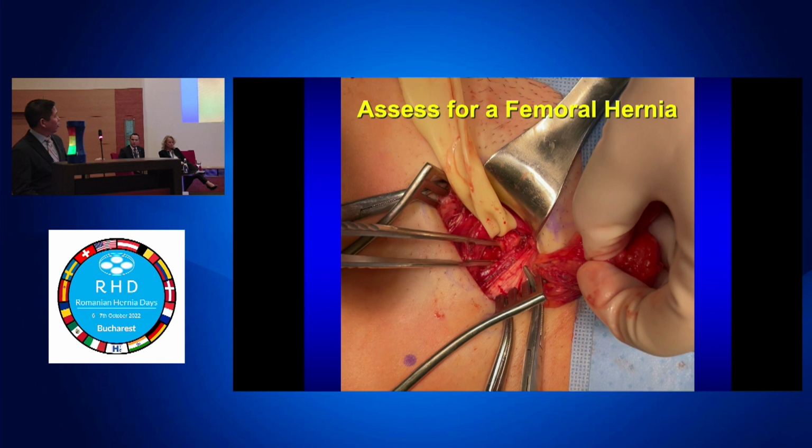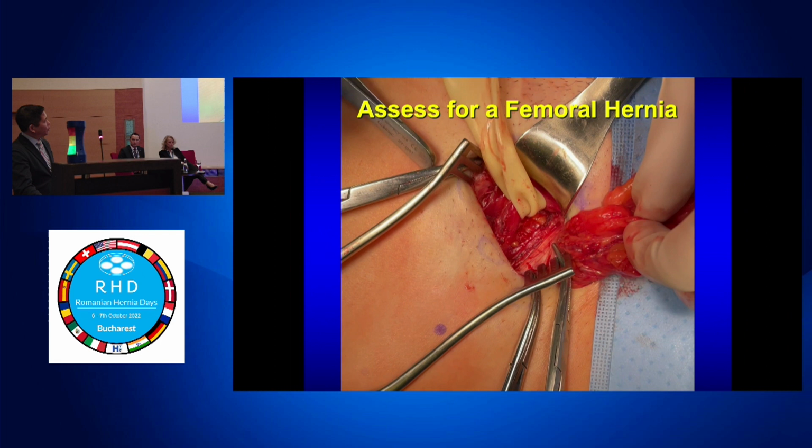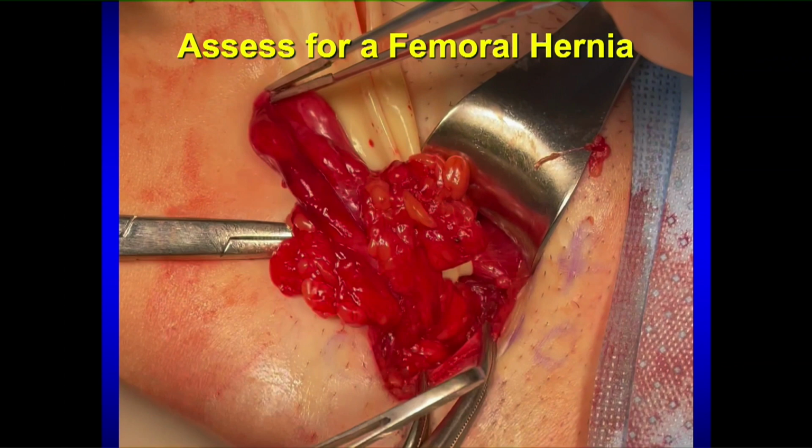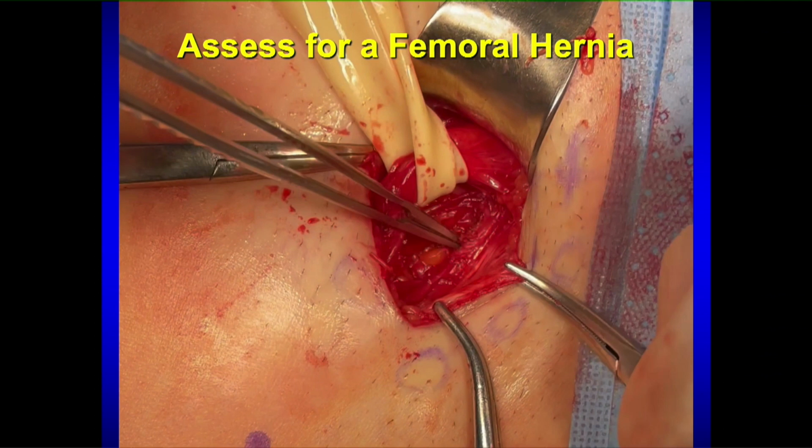So here's an example of a femoral hernia. The floor is opened. This is going out to the thigh. That's the inguinal ligament. And here you can see that this is all coming through the femoral canal here. So this is an incarcerated fat-containing femoral hernia. And you can see here the floor of the canal. That's all femoral hernia that I reduced. And we can push that back into the space. That's a direct space. So we then close the floor of the canal.